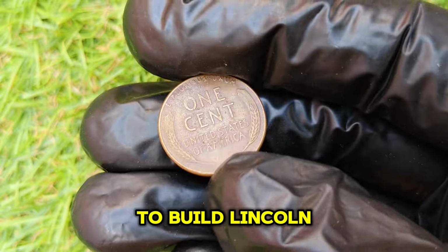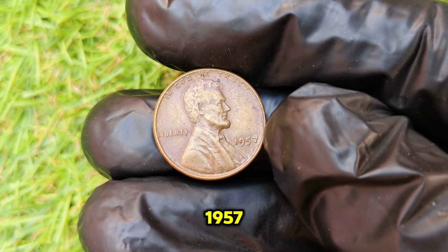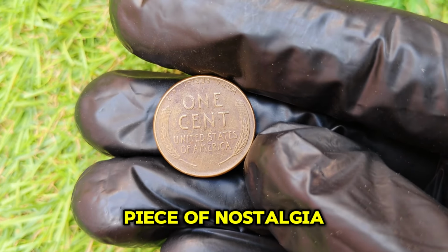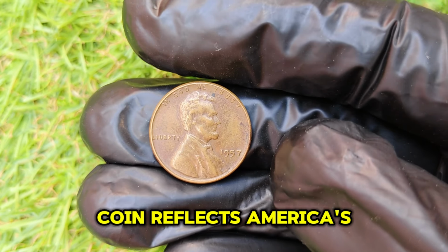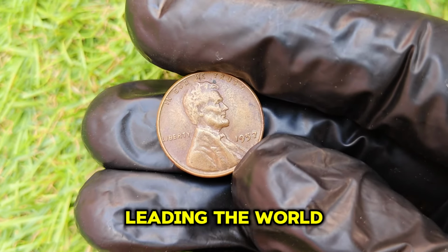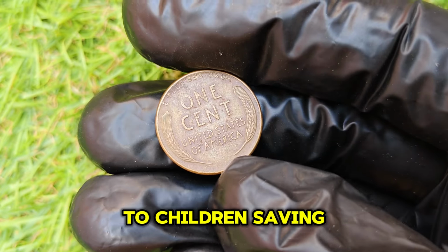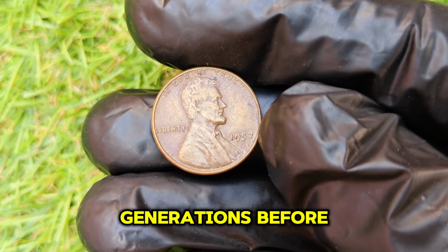Collectors also love to build Lincoln Wheat penny sets that include one coin from each year and mint. The 1957 no-mint mark penny fits beautifully into such a collection because it represents the final phase of the wheat penny era, a piece of nostalgia for those who remember when a single cent actually bought something. It's incredible how this tiny coin reflects America's evolution, from a young nation healing from war to a superpower leading the world. Every penny from that era passed through countless hands, from farmers to factory workers, from soldiers returning home to children saving for their first toy.